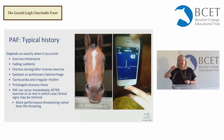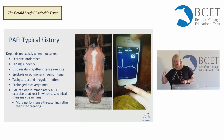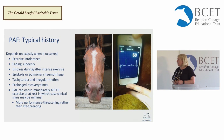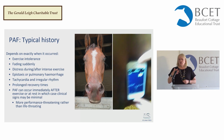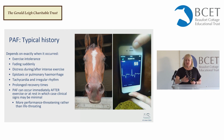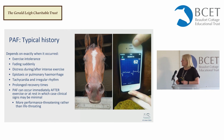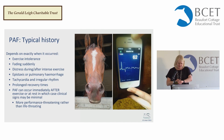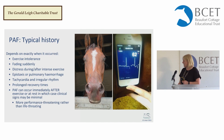It can happen after the peak exercise, in which case there may be relatively minimal signs, and we also know from looking, or we're starting to look at data from the equimeter and what have you, that if the exercise session is not particularly intense, then the signs may not be all that dramatic.